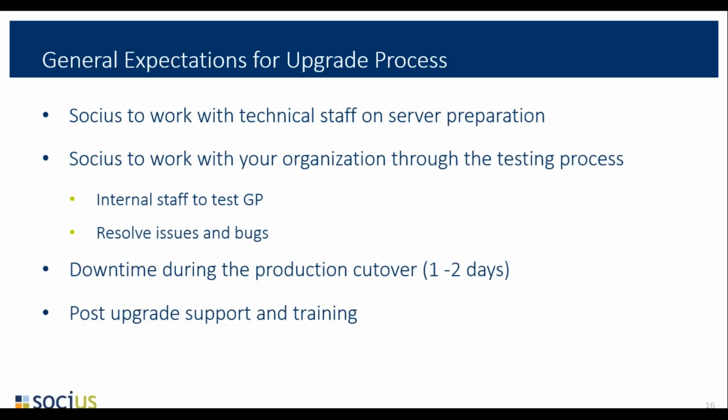And then, as far as general expectations during the upgrade process, our Associates team will work with your technical staff on server preparation, especially if you are doing this on-premise. Now, if you do decide to go to the cloud, we'll work with you on what type of files and data we need to bring up to the Associates Cloud or even the Microsoft Cloud.